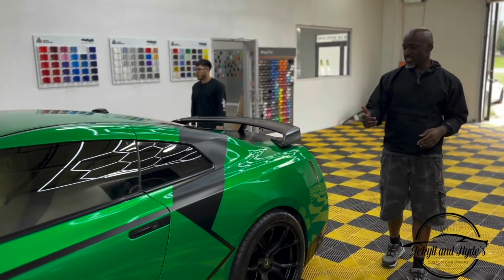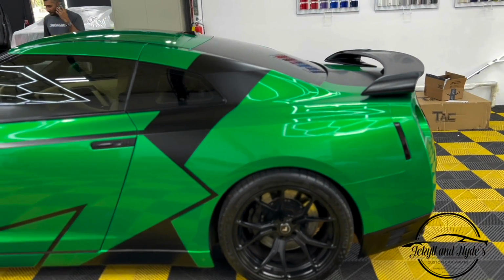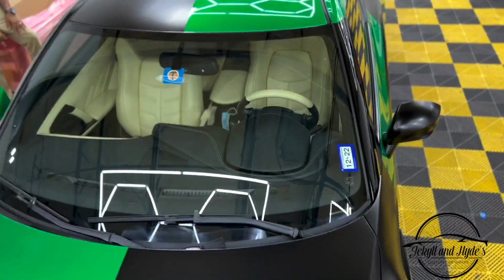So you guys take a look at this. We did the full car, like I said, from front to back, and it is complete. It is ready to go. Guys, this car is looking very aggressive and really good, all right?